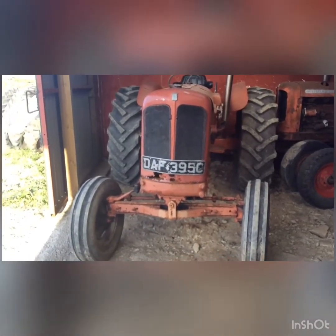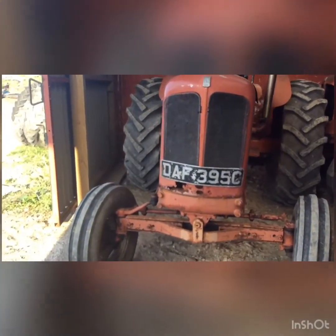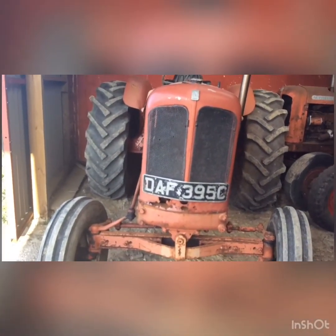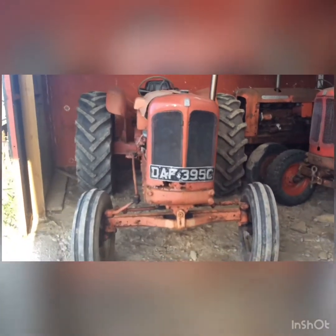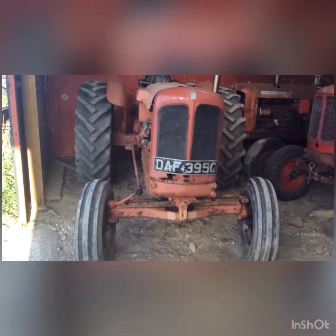It needs a bit of bodywork doing on it, but we've got moth holes in the front here. We've got another good front there with a little bit of welding. We can make that good. It might get painted, I don't know, but it does go like stink. And although it's still not a tractor I love, it has got some poke.